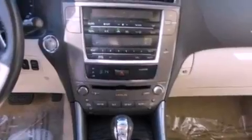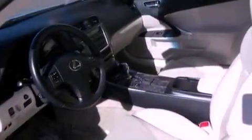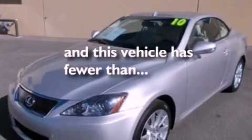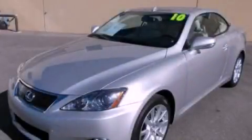The following features are also included: air conditioning, cruise control, an auto-dimming rear view mirror, leather seats, a rear spoiler, a security system, front fog lights, dusk sensing headlights, privacy glass, and this vehicle has less than 33,000 miles. This vehicle is sure to sell fast. Call and arrange your test drive today.